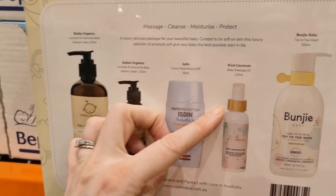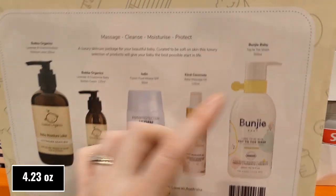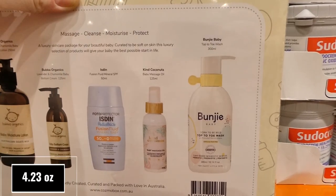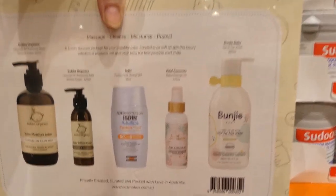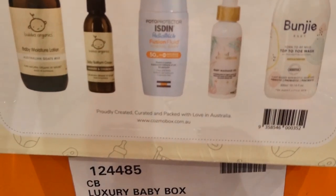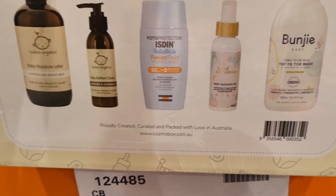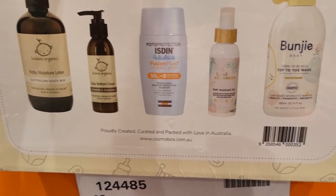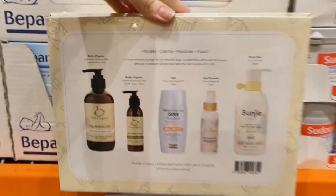That's important. Then there's the Kind Coconuts Baby Massage Oil. You get 125 mils of that. And then the 300 mils or 10.14 fluid ounces of the top to toe wash. It says proudly created, curated, and packed with love in Australia. And you can go to cosmobox.com.au to find out more information about this.